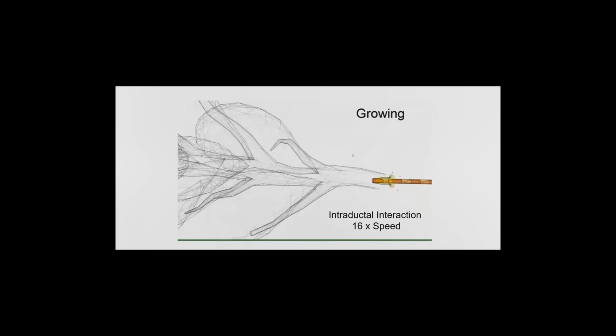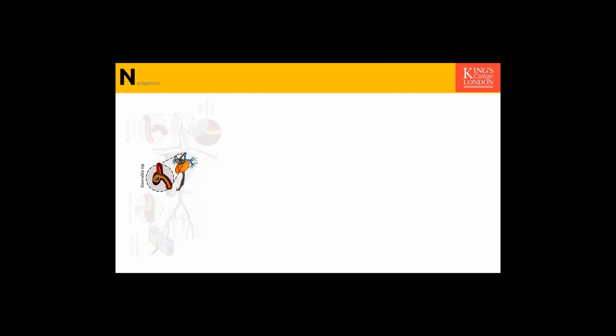And this is another simulation for interaction of that specific robot with mammary ducts based on the SOFA framework. Okay, so we had a talented visitor to work on the implementation of these growing robots for incision inside tissue. So again, stay tuned for the results on that.